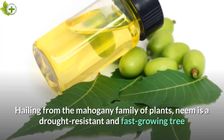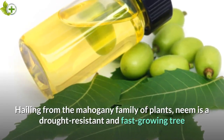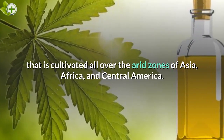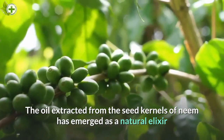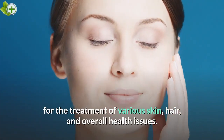Hailing from the mahogany family of plants, neem is a drought-resistant and fast-growing tree that is cultivated all over the arid zones of Asia, Africa, and Central America. The oil extracted from the seed kernels of neem has emerged as a natural elixir for the treatment of various skin, hair, and overall health issues.